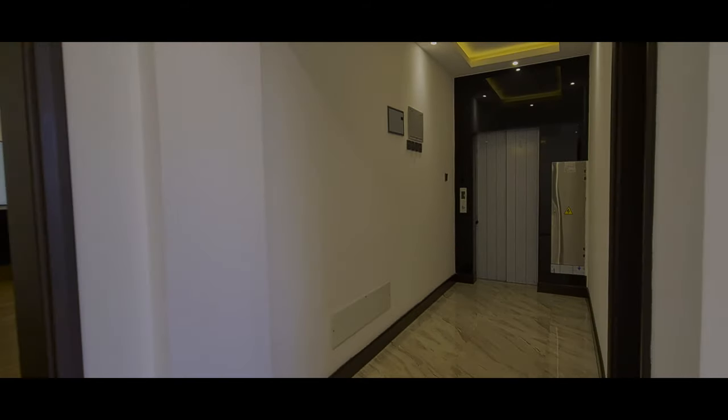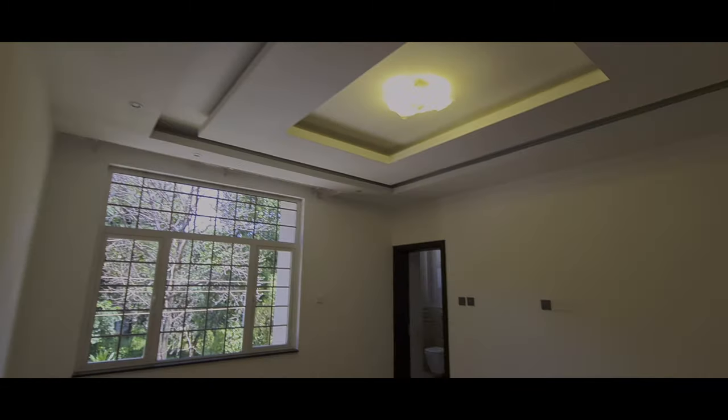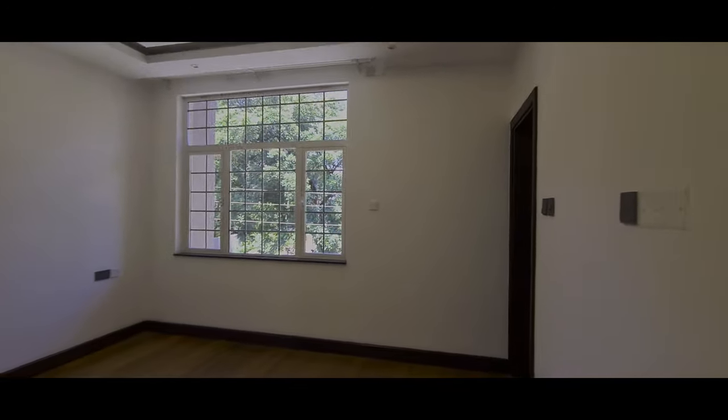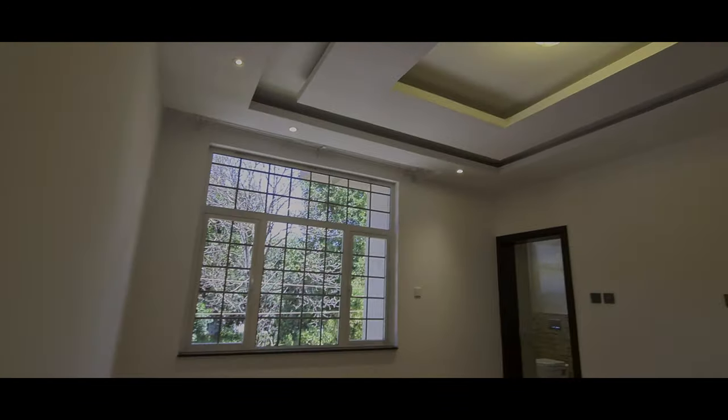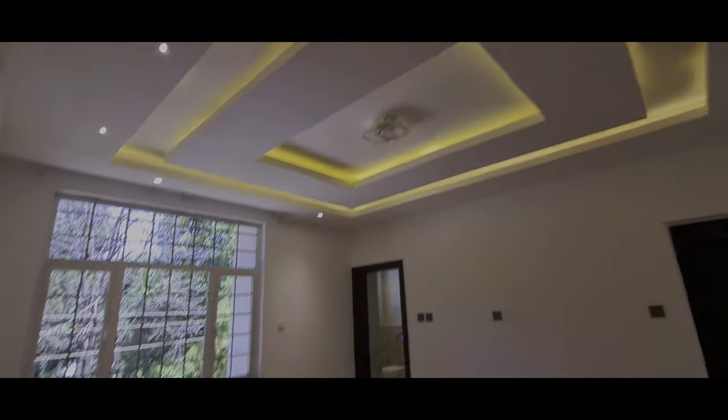So the third bedroom is here. Third bedroom. This is the third bedroom. The lights. The gypsum lighting. The washroom. For the gypsum, and then we have to put them on. So, let me see. What is this for? Oh, the gypsum lighting. Yeah. I was looking for those lights. The gypsum lighting.